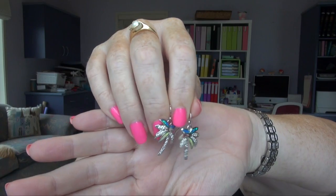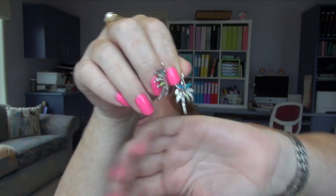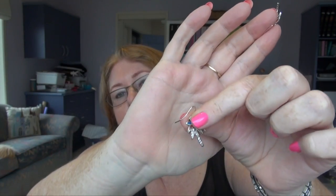I've only worn them once because they kept on falling out of my ears on the ship, so I didn't want to wear them anymore on board. So these beautiful little palm trees. They're hook-on earrings, but yeah, they kept on falling out of my ear. Actually, one of them did, one ear. I don't know why. So I didn't want to wear them until I could get a back to put on them, which is a bit weird for a hook-on earring.